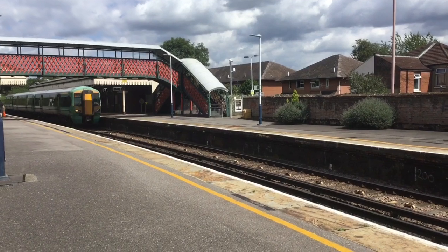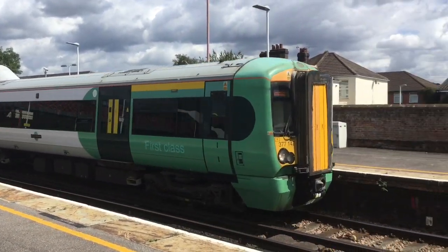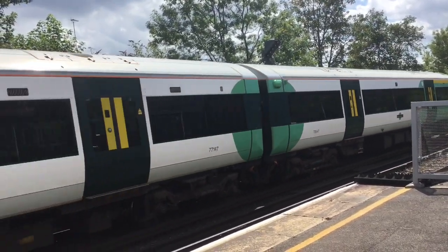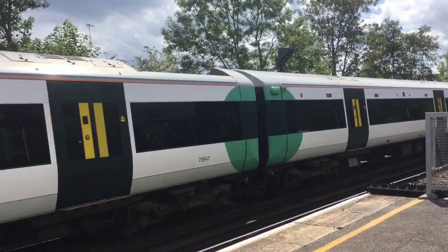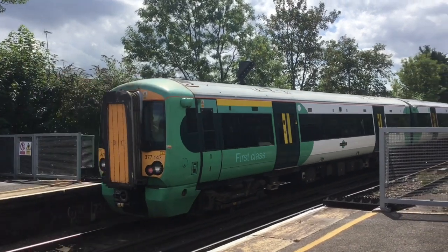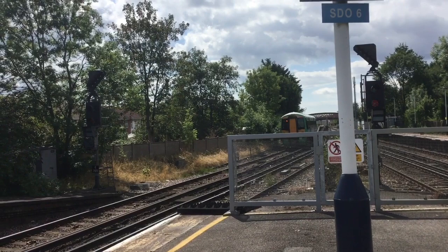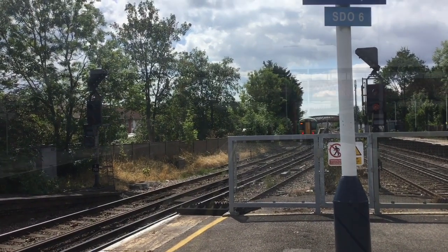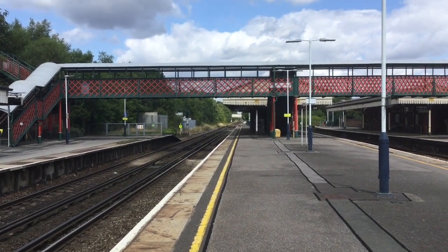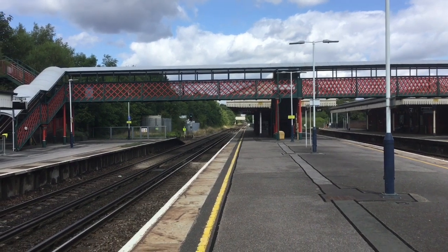Passing through now is 1N14, formed of 377147 on the service from Brighton to Southampton Central. That's on the service to Southampton Central. Next up is a London Waterloo to Weymouth passing service, formed of class 444.